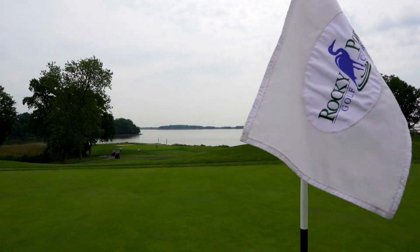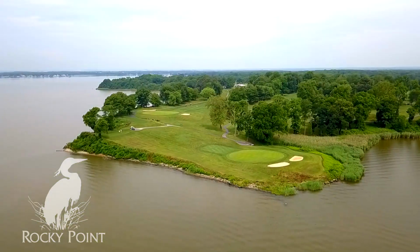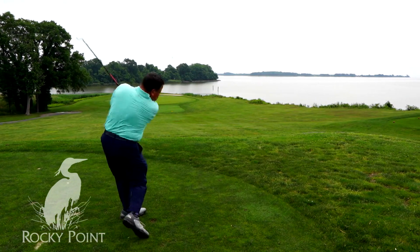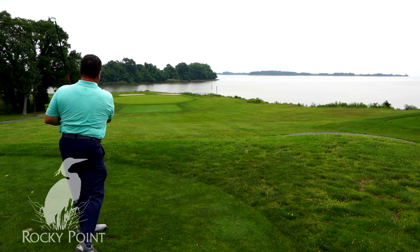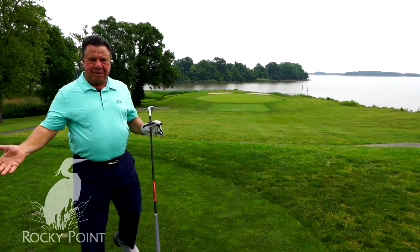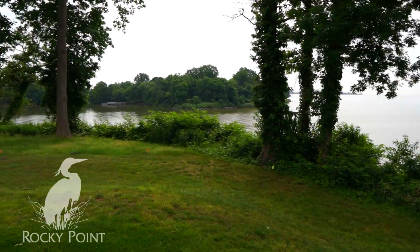Here at Rocky Point, we have a nice little amenity there: the Chesapeake Bay in the background. It is spectacular. You see it all over the golf course. Number 11 might be the prettiest hole in Maryland, and it would be even prettier if I made a hole in 1. Missed again, but I'll take that one. What a great hole. Beautiful.